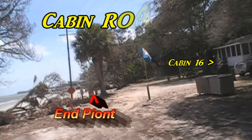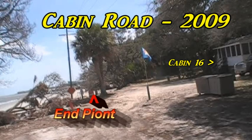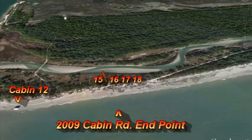April 2009, this was what was left of Cabin Road. Area 2 was located to the left of the caution signs that you see. And this was as far as Cabin Road went. Stopped right outside of Cabin 16.